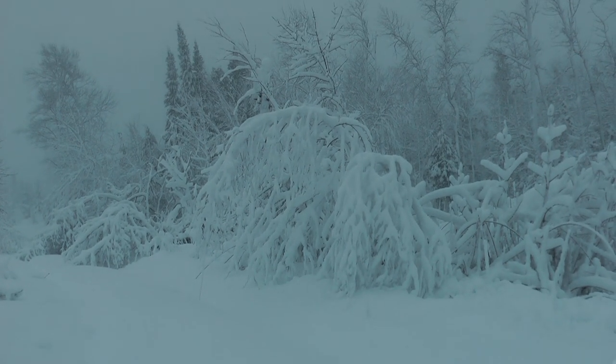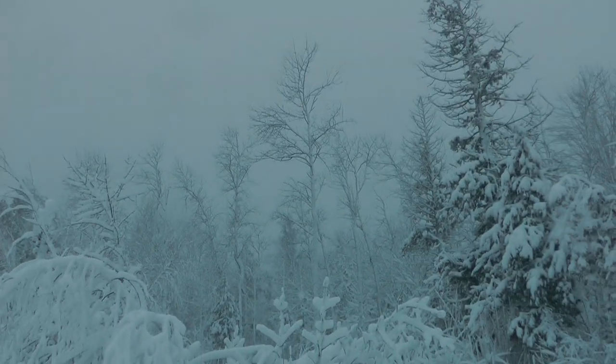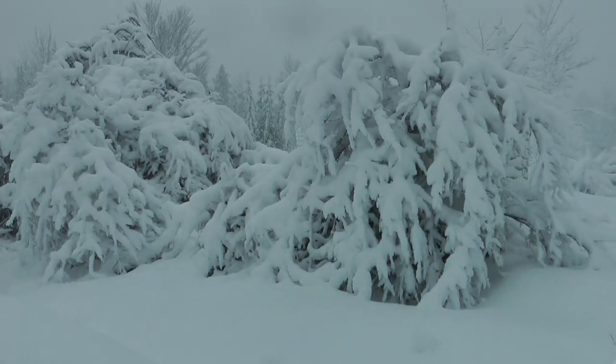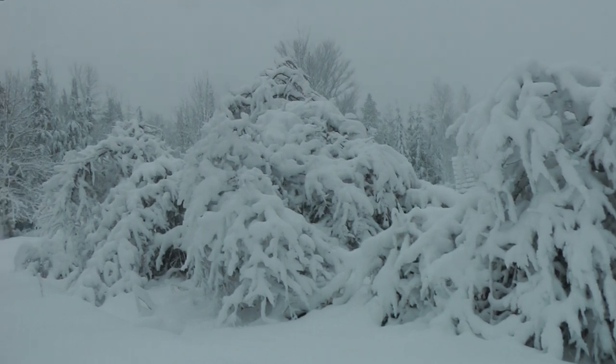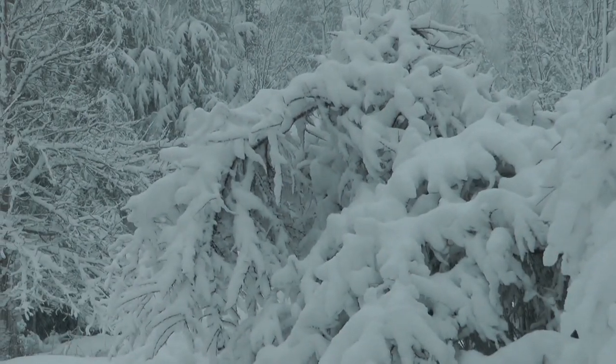This is my access road. You can see where the ruts are. The snow's a little bit shallower. Everything is drooping. Everything is bending over from the weight of the snow. You can see the sea berries are bending under the snow load. Here's one that's very pronounced.